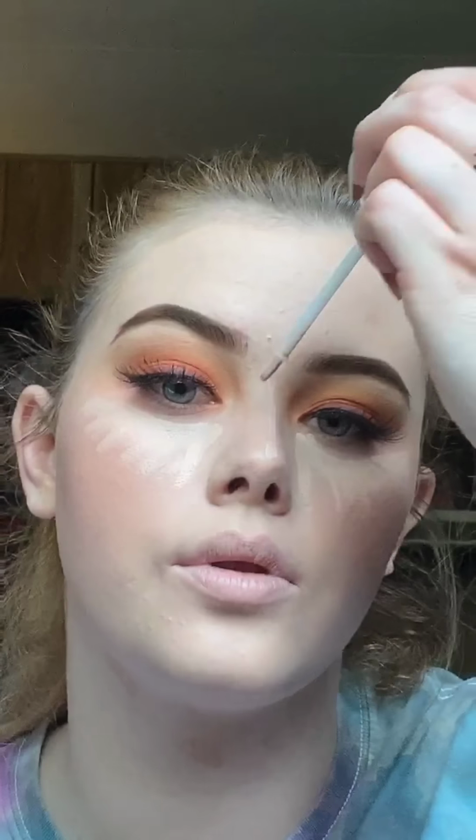Super thin line down the center of my nose. That was not the center of my nose. But it's cool. And then back up here. Right here, because I put the cream contour everywhere, it kind of browned my face up, so now I'm trying to lighten up the areas that I really want light.